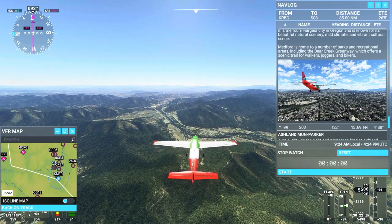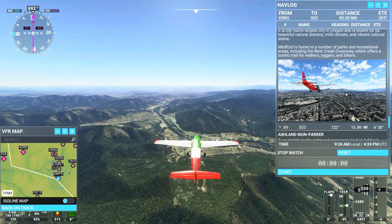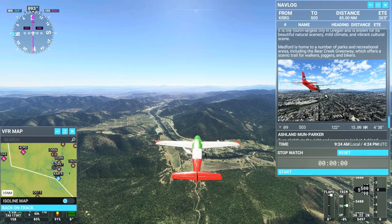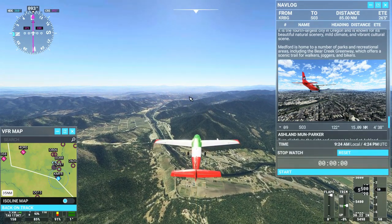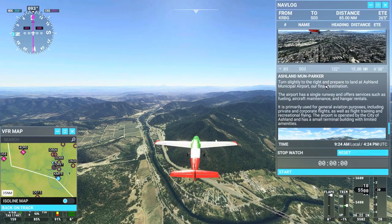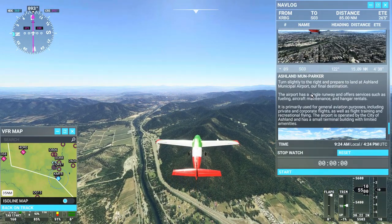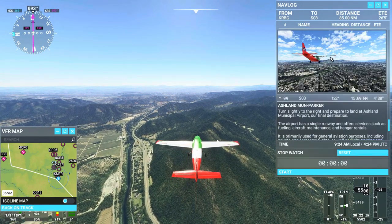And you can see that it is a fairly large city down here in southern Oregon. So we'll be flying, it's up in that area right there. As we get a little bit closer, I'm going to need to be coming down in elevation. And she has one more narration, and where we're going to be landing is the Ashland Municipal Airport.